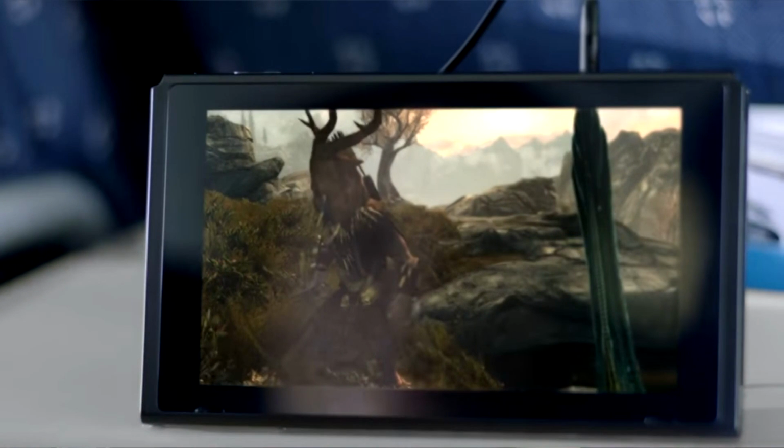So some of the games that they promised in that video was Skyrim. Easily we can try to run Skyrim on this hardware because it's a PC game, so no problem. We'll run Skyrim on here and we'll see what kind of frames we can put out there.